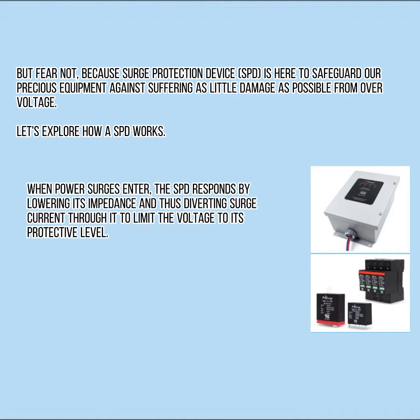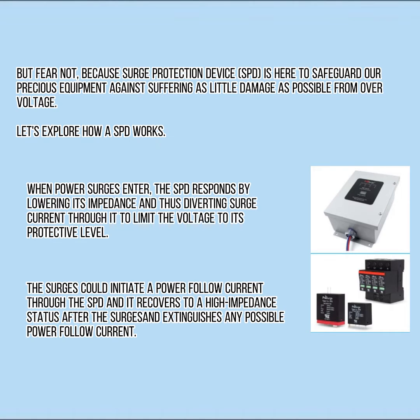When power surges enter, the SPD responds by lowering its impedance and thus diverting surge current through it to limit the voltage to its protective level. The surges could initiate a power follow current through the SPD, and it recovers to a high impedance status after the surges and extinguishes any possible power follow current.